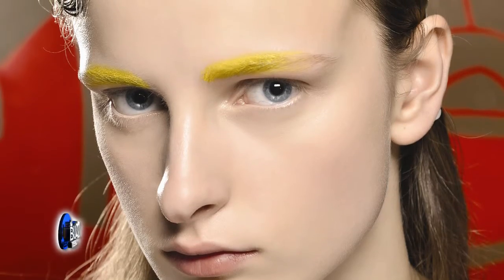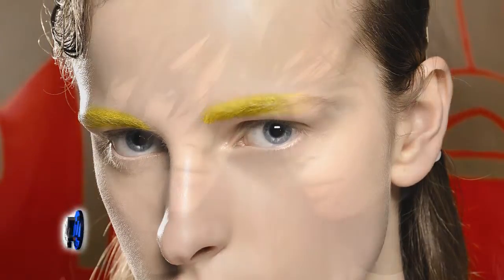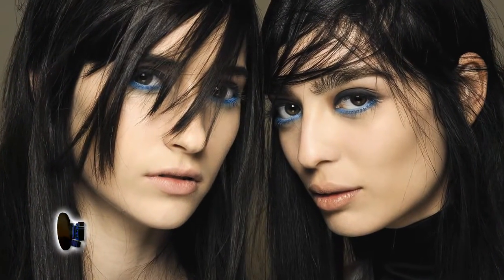The second trend we call streamlined. It was all about the eyes, and it was really taking lines and using that liner to create a statement. So maybe you can use two lines instead of using eyeshadow, where maybe we would see a smoky eye. In this case, you possibly would see nothing on the lid and just two sharp lines, one on the top, one on the bottom.